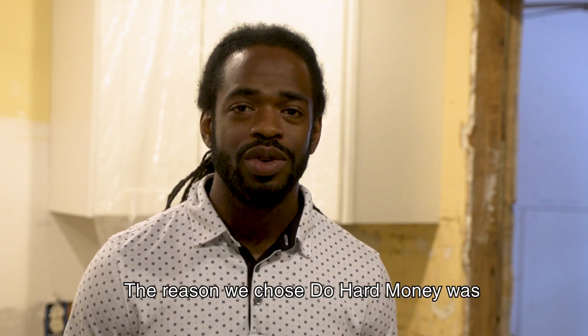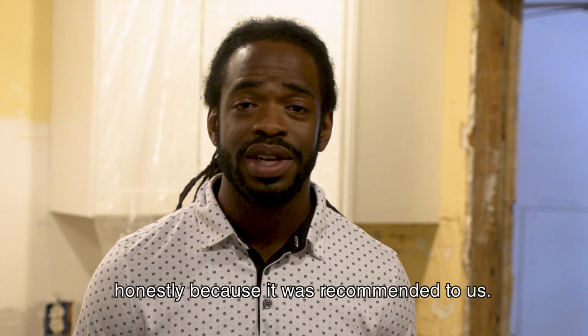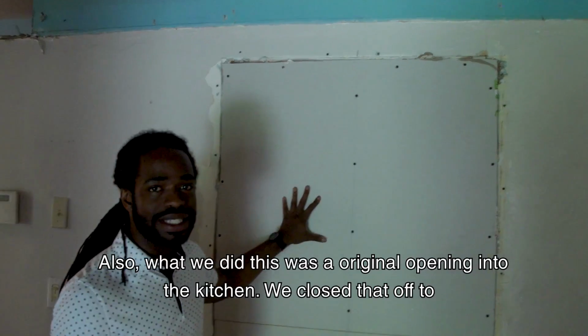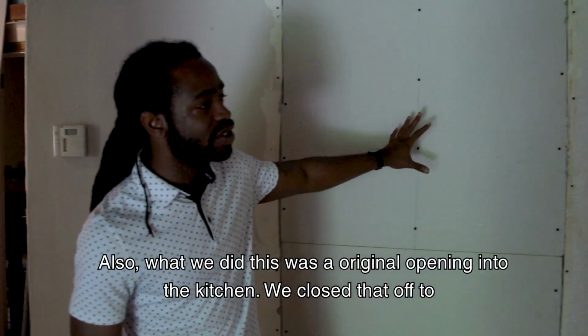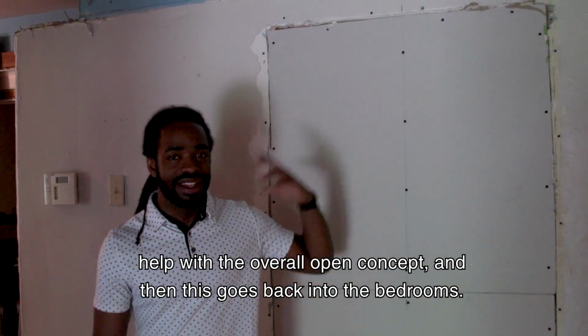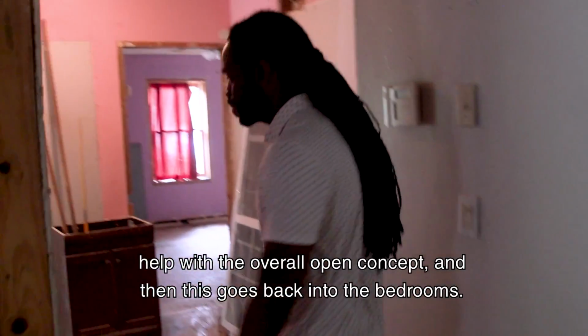The reason we chose Do Hard Money was honestly because it was recommended to us. Also, what we did, this was an original opening into the kitchen. We closed that off to help with the overall open concept. And then this goes back into the bedrooms.